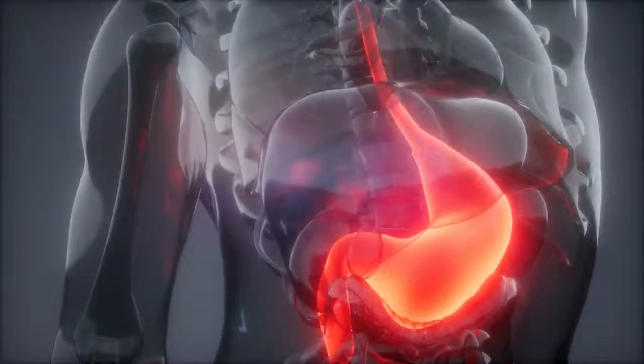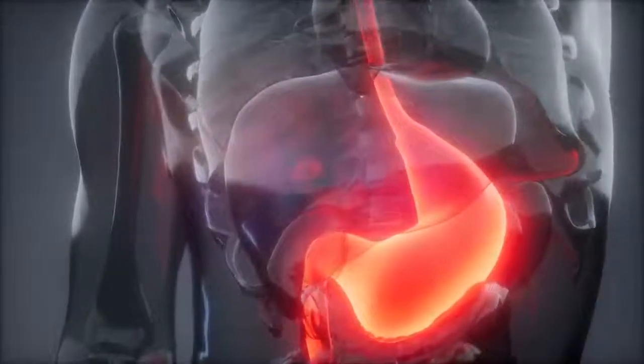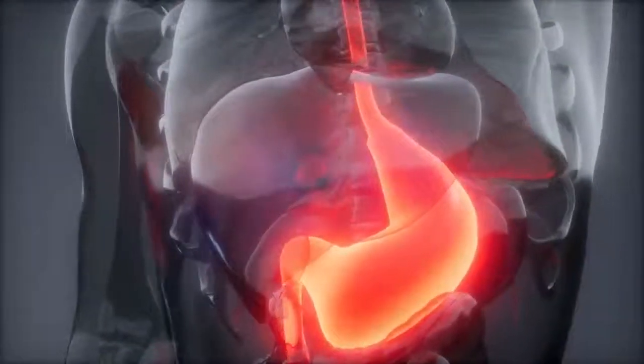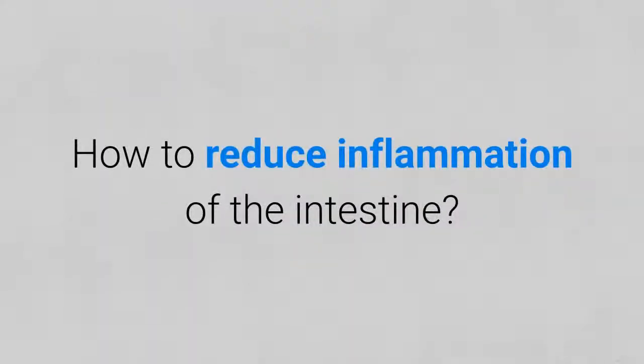That's why one of the things you can do to keep symptoms under control is to add these foods to your diet to reduce inflammation of the intestine that could help improve your quality of life. How to reduce inflammation of the intestine?